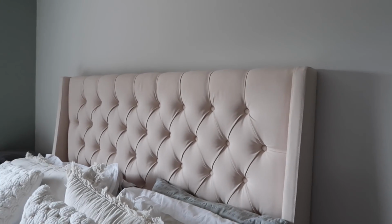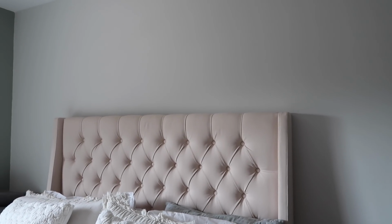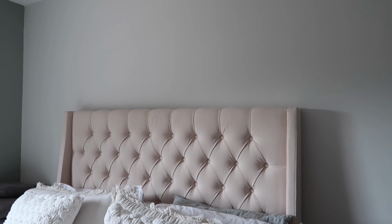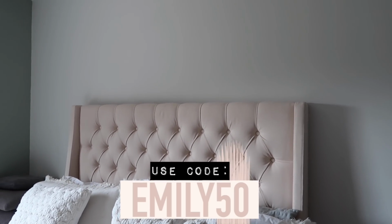In the last video, I think it was the last one, you guys would have seen the new bed. This is from Arista Living. They did very kindly gift it to me. I've been working with them for the longest time now. We had beds from them in our old house as well. They're just great. They are so inexpensive.